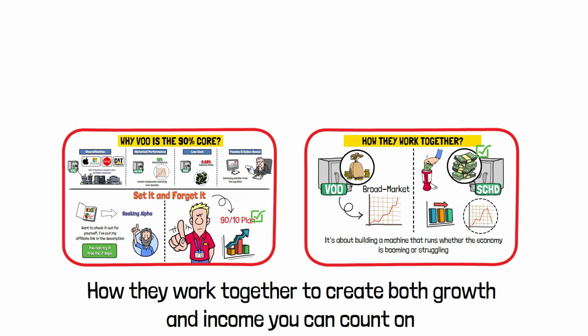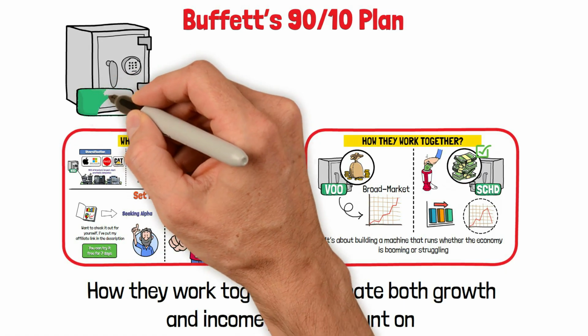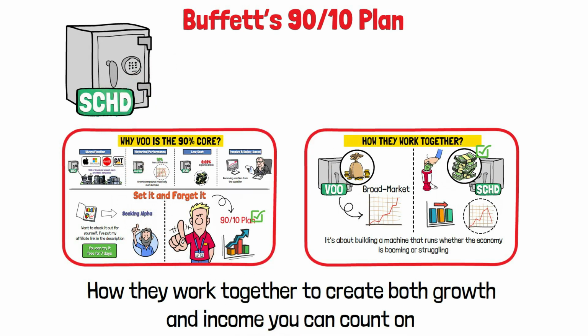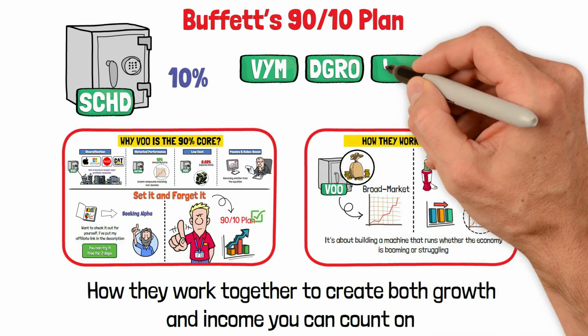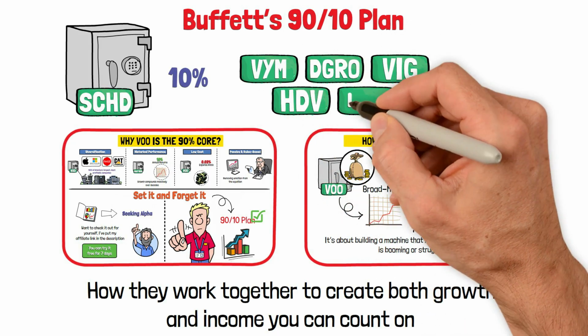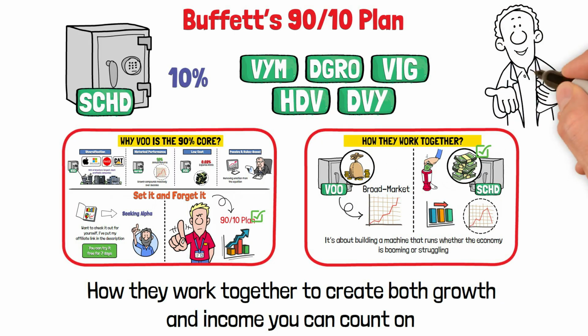Now that you understand how VOO and SCHD complement each other in Buffett's 90-10 plan, the next step is deciding why SCHD is the best choice for that 10% over other dividend ETFs like VYM, DGRO, VIG, HDV, and DVY. Now, we'll break down the numbers: yield, dividend growth, performance, expense ratios, and see why SCHD consistently comes out ahead.